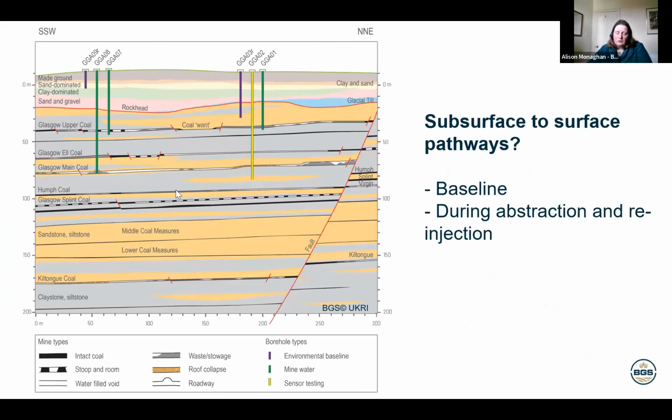But really, one thing I just wanted to talk about a little bit today, given your interests, was about the subsurface to surface interactions, because clearly we've got the River Clyde very close. And so understanding what's happening with these boreholes, this is a cross-section of our underground geology, but understanding what's happening with these compared to the River Clyde would be about up here on our diagram. It'd be just above the ground, above 0 meters up here.